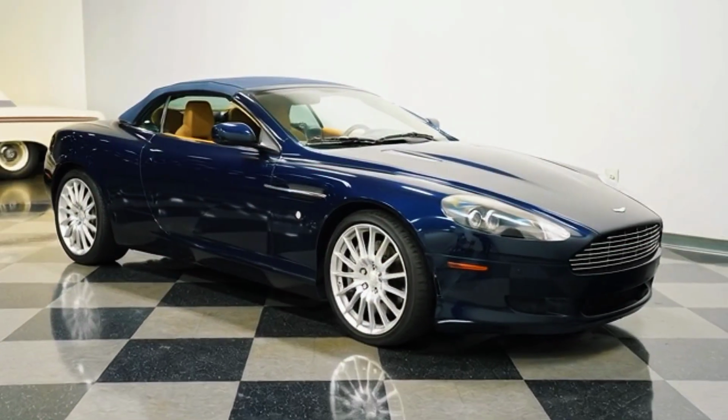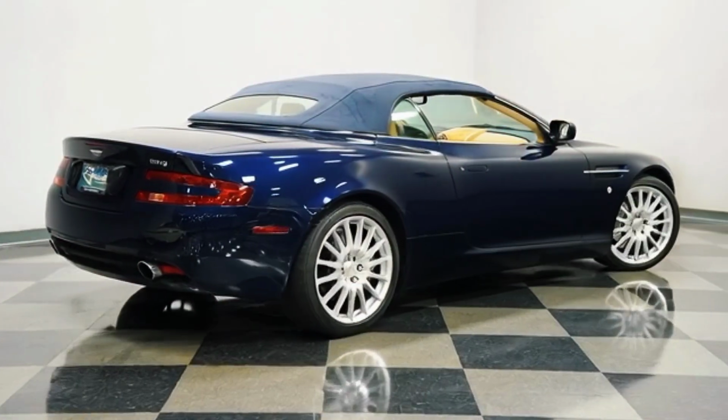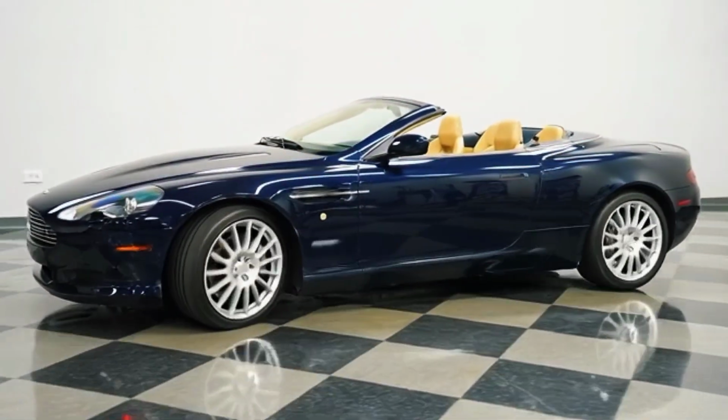Aston Martin didn't design this car to follow trends. They designed it to outlast them. Long hood, short rear deck, perfectly balanced proportions. This car looks just as powerful parked as it does flying down the road.